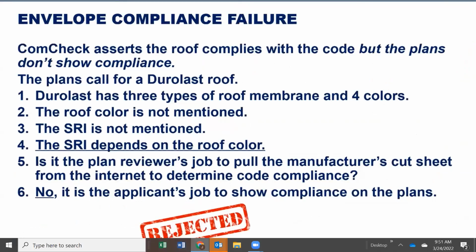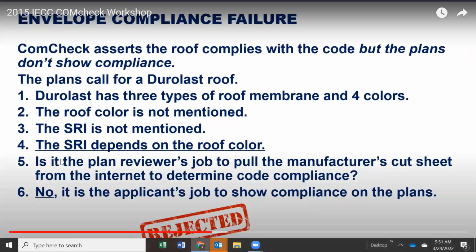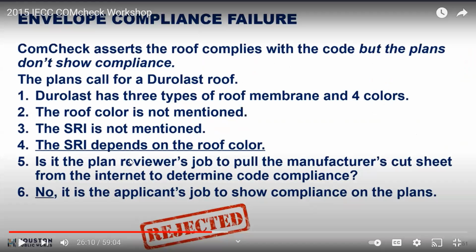So here we go. Envelope compliance failure. COMcheck asserts the roof complies with the code, but the plans don't show compliance. The plans call for a Duralast roof. Duralast has 3 types.